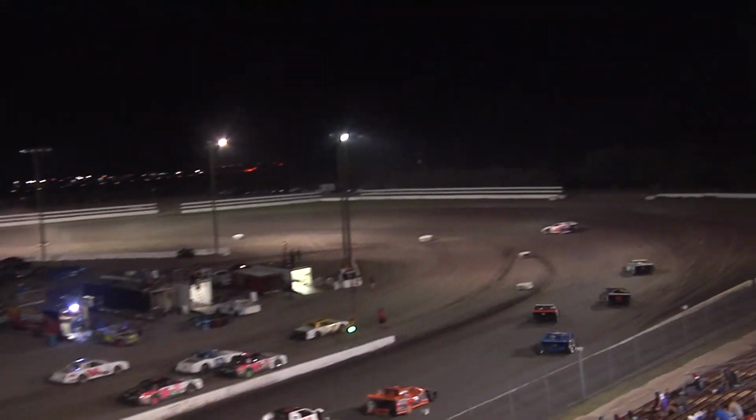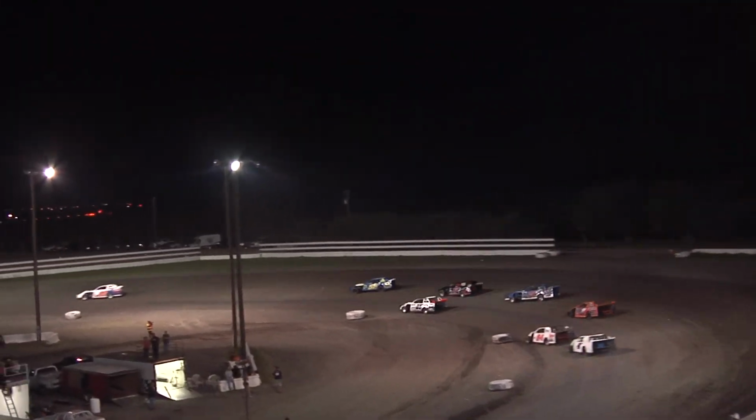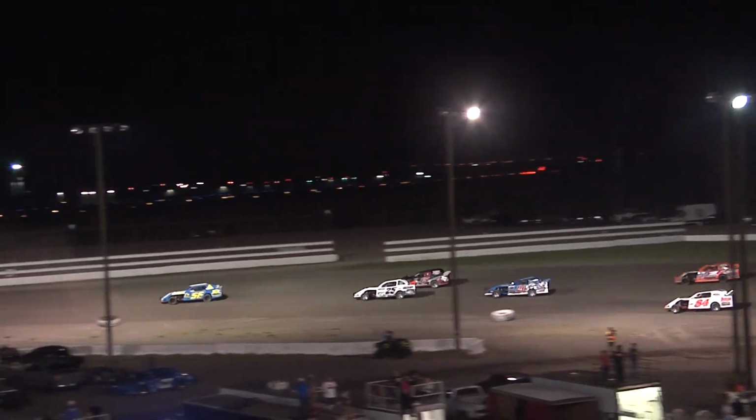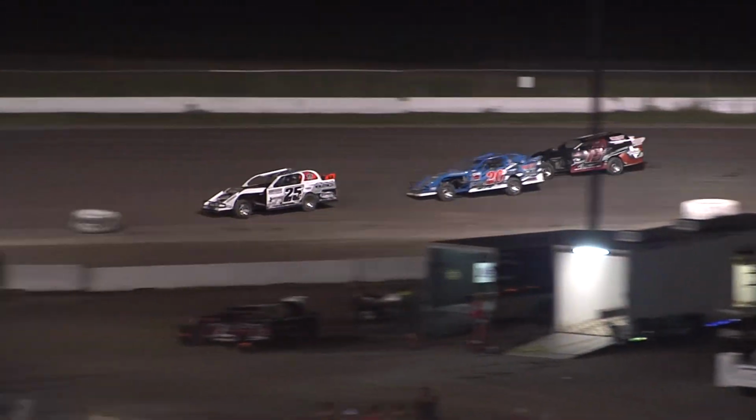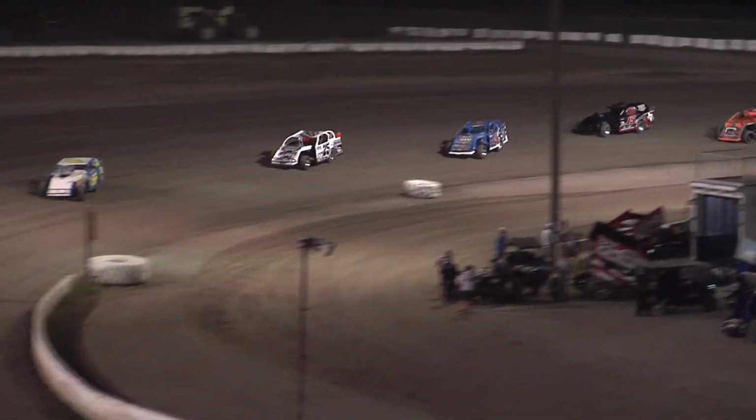Stephen Ashcraft running in second. Josh Graham in the number 15 runs in third. There's the 25C, your point leader, up to third. He gets by the 15 of Josh Graham down the back straightaway. Also the 20D of Rowdy Day. He's up to fourth.